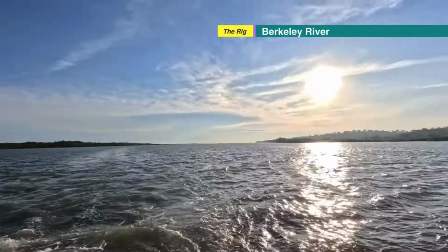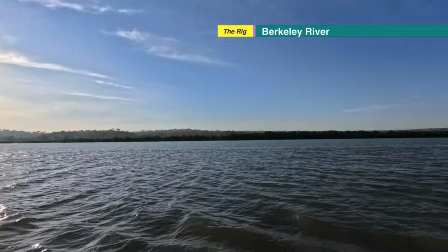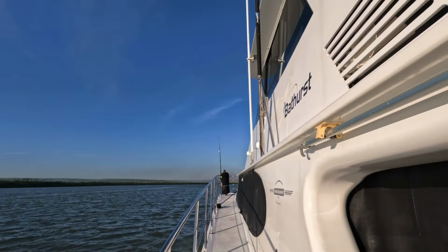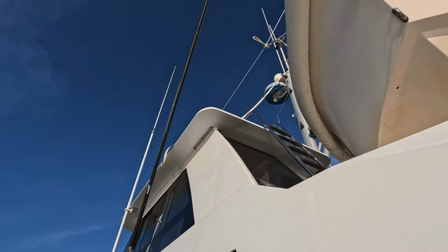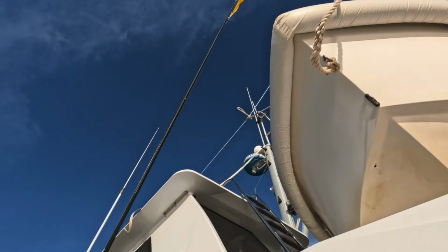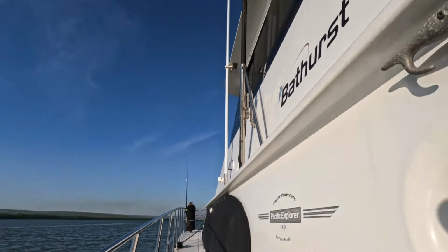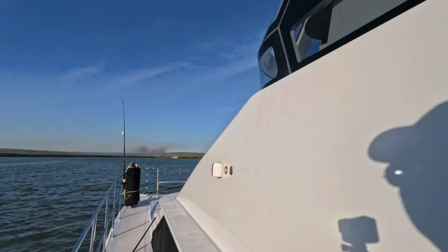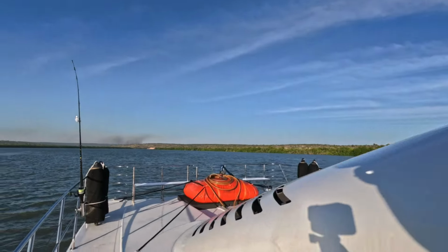Berkeley River. Looks like the bushfires are here. There's a bit of smoke around, and we're actually flying a yellow flag today. We've got COVID on board, which is not wanted really. Not the sort of thing you wanted. What's that, mate? Yeah, unlock the anchor for us. Will do. Unlock the anchor.